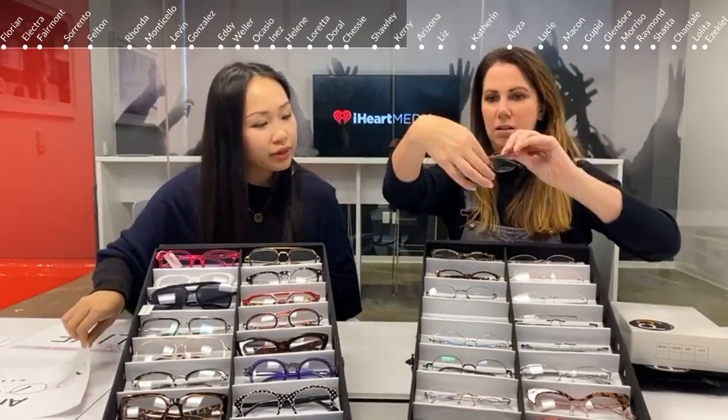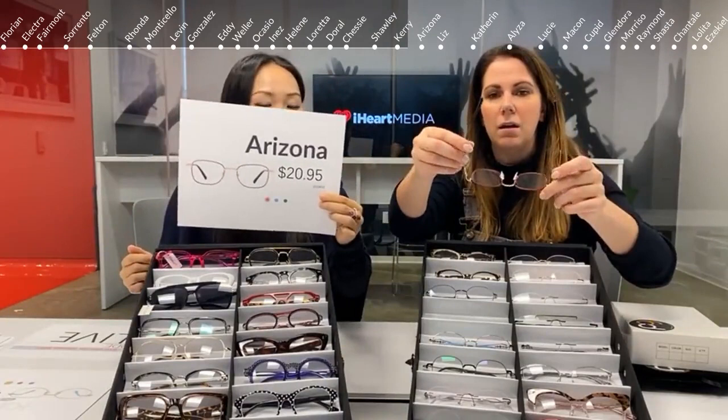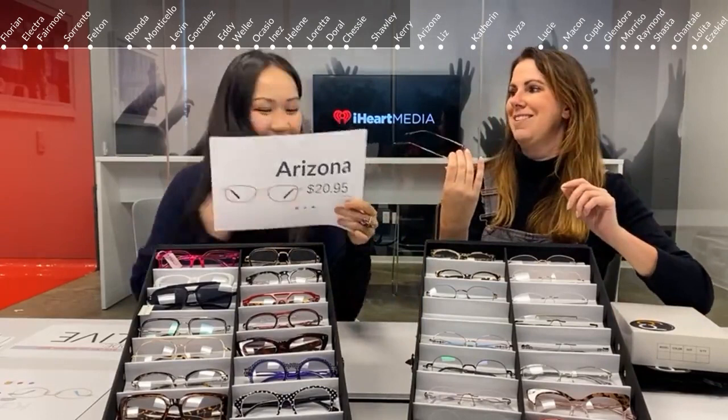Okay, so what do we got up next here? Next one, we have the Arizona. Oh, the color of these are pretty too. They are red. I don't know why, but sometimes when people talk about Arizona, I think about the color red. Because it's so warm there? Because it's so warm there. Want to try one? Yeah, I love red. You said that's your color.